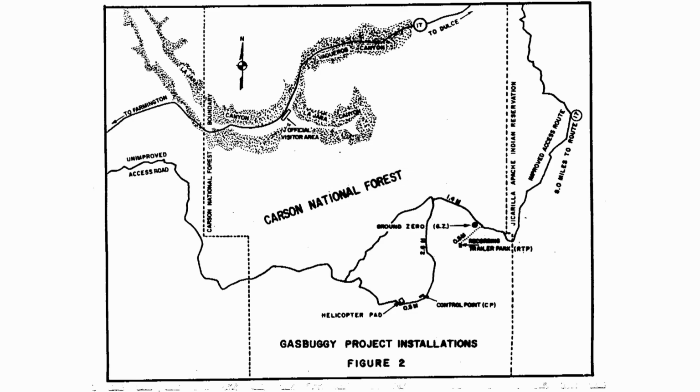The Gasbuggy site was located in Carson National Forest, not far south of what was then Highway 17. It's now US Highway 66. The area was undeveloped at the time, although the mineral rights had been leased to the El Paso Natural Gas Company, which was actively exploiting the area.